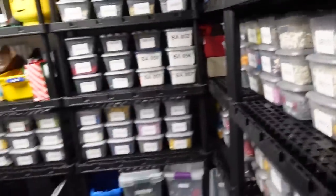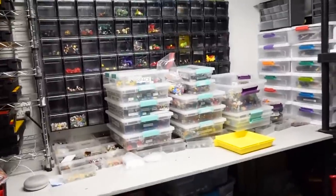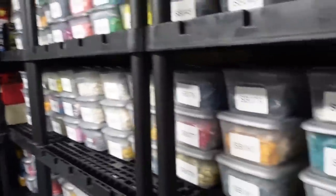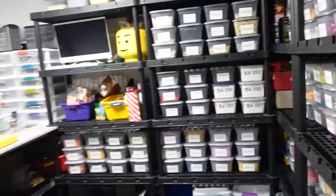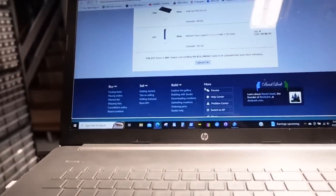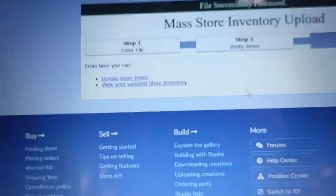I don't know, did I even show this yet? It's crazy, we got them all up here. I have a lot of stuff that has no room to go anywhere now. But that's a good problem to have when you are uploading 46,000 pieces within a few minutes. You upload over half the pieces in this whole purchase with the other uploads I already did. 15,000. It's uploaded.